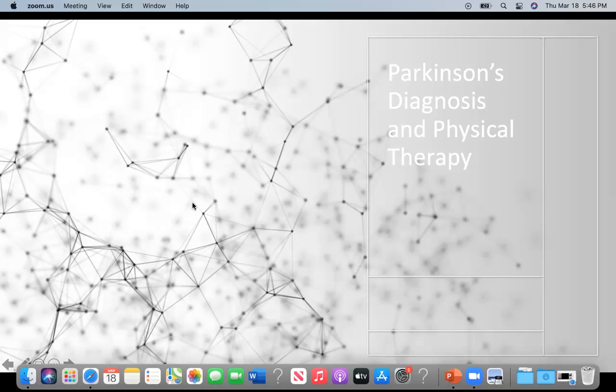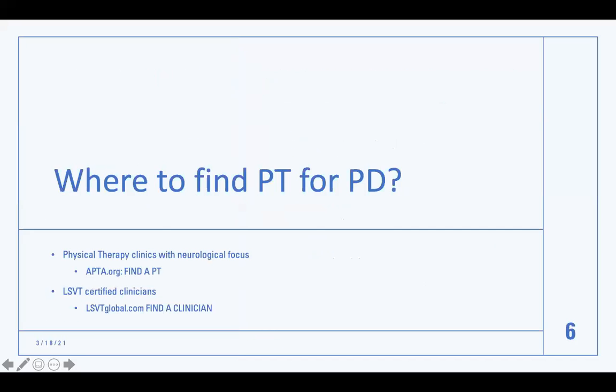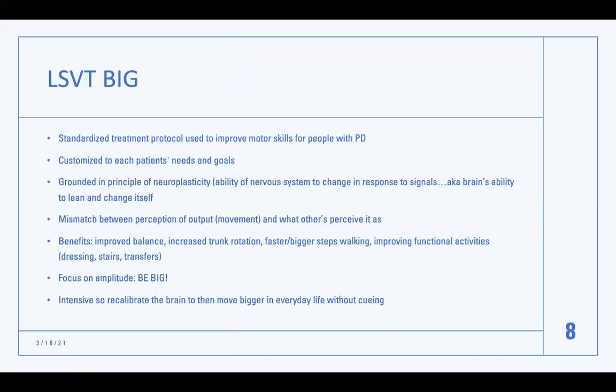Oh, and here, let me switch the screen around a little bit. All right. There we go.